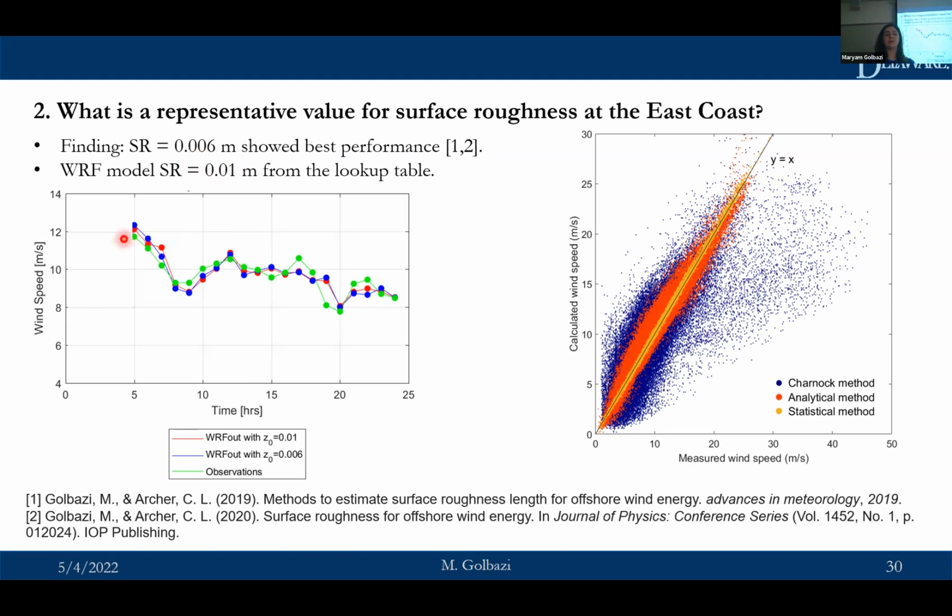So the important thing is, next, I looked at my model, the WRF model, to see what surface roughness length is used there, and it was 0.01 meters. So these 2 values were actually very similar. So we confirmed that the model is matching what we found for this area. And this plot shows how close the results are for 2 different surface roughnesses. All right.